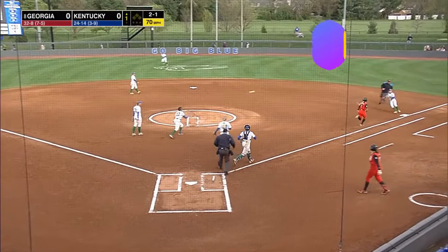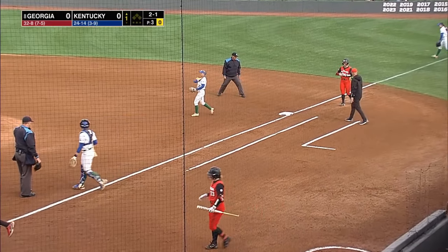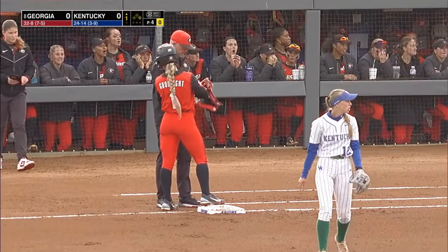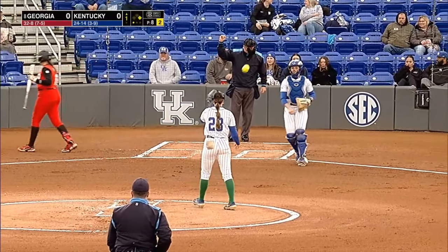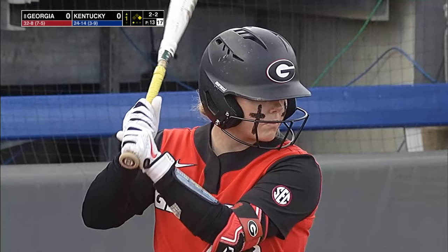And that ball is bunted back to Schoonover. Fields it nicely, but I believe her foot got pulled off the bag. She had to go up top a little bit to field that ball. Early outs, being able to work ahead in the count. And there's the first strikeout of the game for out number one. Yeah, that's a big out, and especially for Davis.